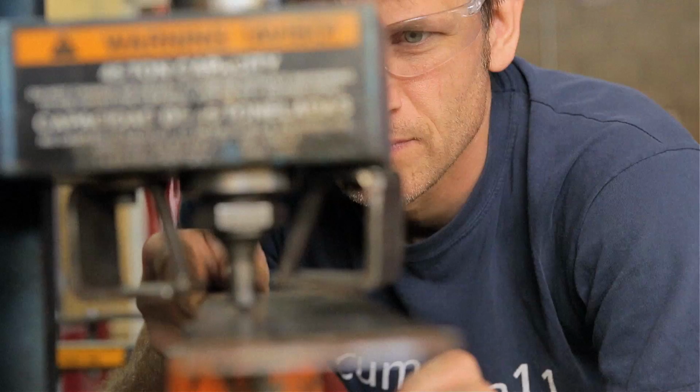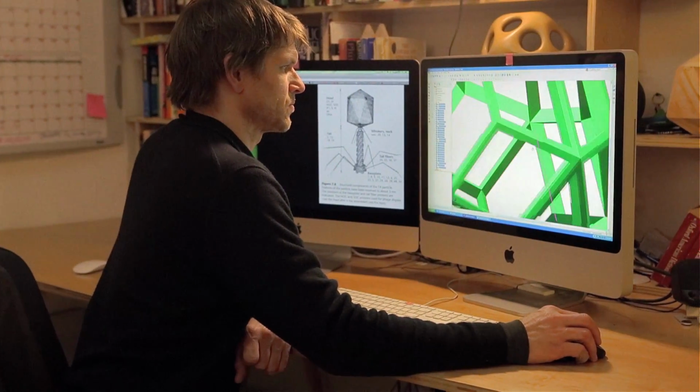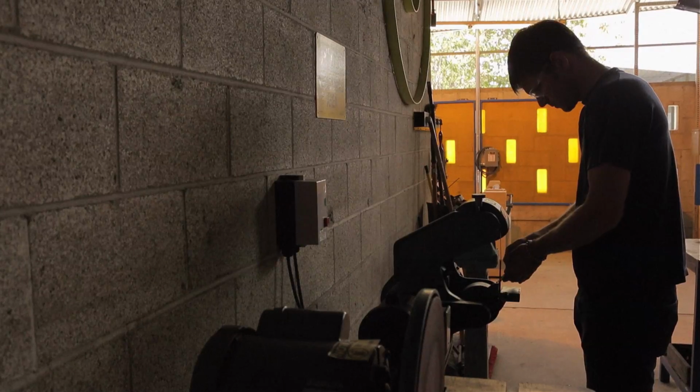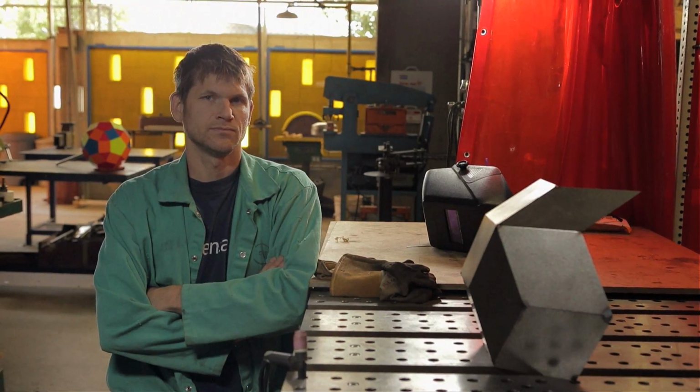I'm using electronics, wiring, carpentry, three-dimensional software. It's a mix of all the skills I've slowly been learning through life. So it's kind of neat to see them come together.